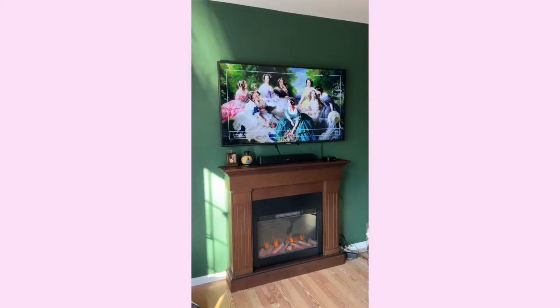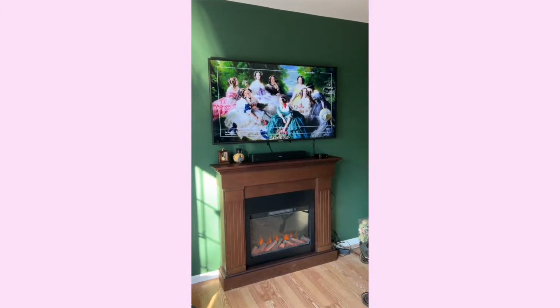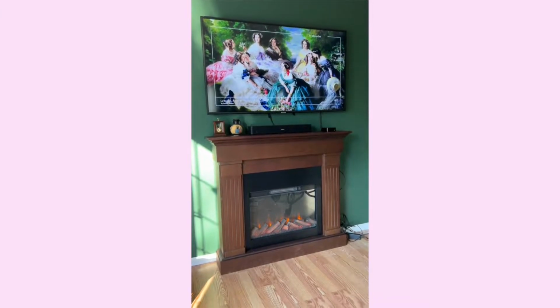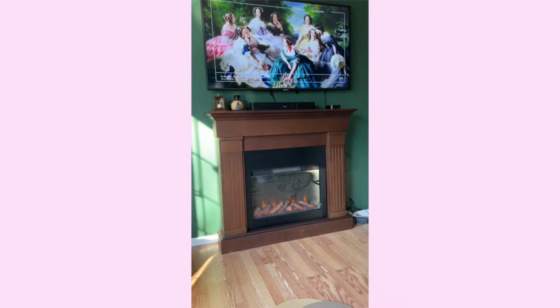Alright, so then I looked up how much it is to have a fireplace built in a townhouse, and it's pretty expensive. So I just decided to spend $700 on a fake one, and I think she looks pretty good. It's pretty freaking good, my guy.